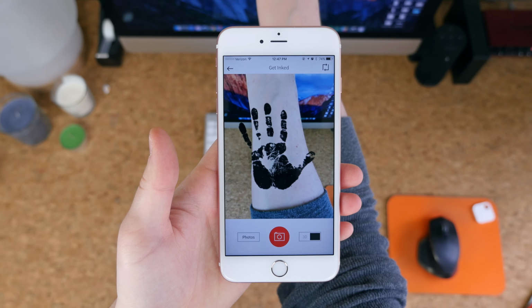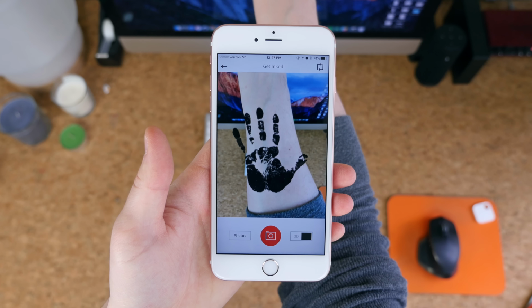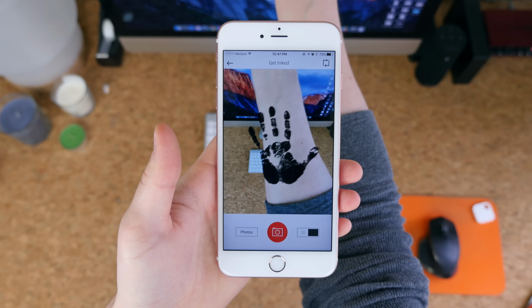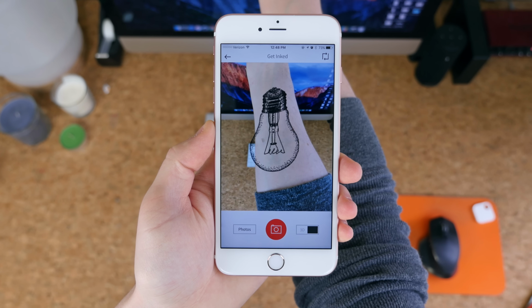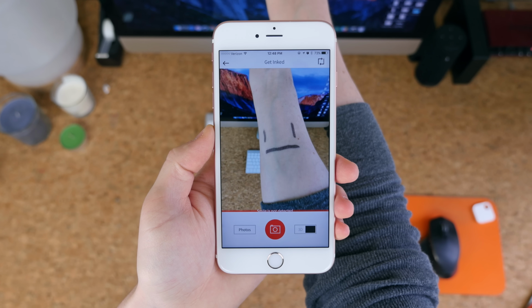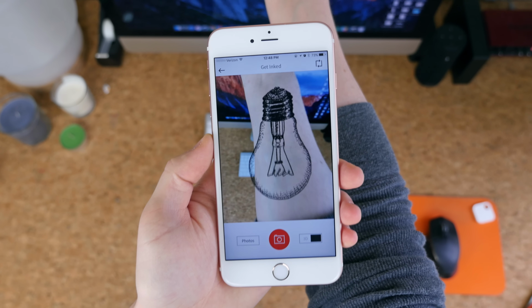It'll be displayed on your smartphone, obviously your iPhone, but it's using the camera to overlay the tattoo on your arm or whatever body part you want. It's not 100% bug-free, but it's pretty damn cool, especially when you share your tats with other people. That is to say, when you share this app with other people.